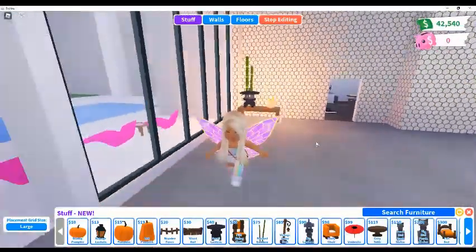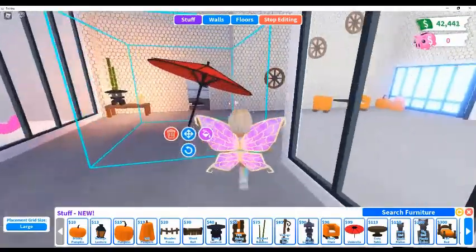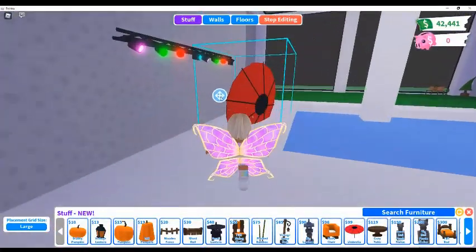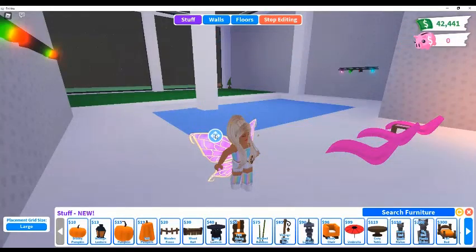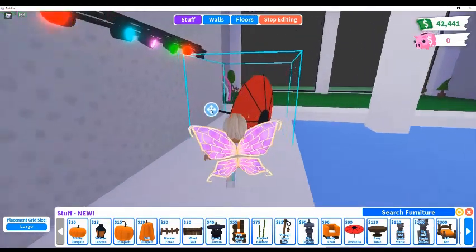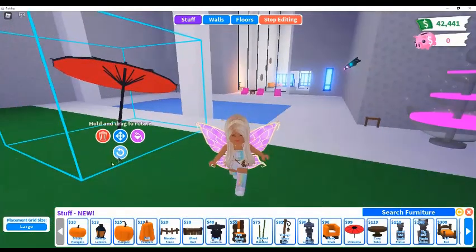Love it. Moving on from there, I just wanted to add this umbrella somewhere, but I don't know where. Maybe over there somewhere. I'm trying to think about outside, like when the sun is coming in. Of course, we can't put it outside of our houses because the game doesn't let us. But you can glitch through your house. But I'm not in the mood to do that right now, guys.